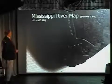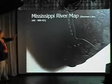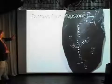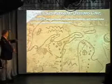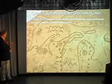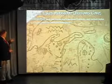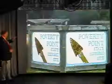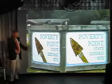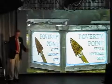This is the ships going up the Mississippi. This is another subject. We've got a cave where refugees escaped to America, and they drew maps of the Mississippi. This is a map of Great Lakes showing the Keweenaw Peninsula and the Isle Royal. Again, this is a much later date, 1,200 years after the mining. Where'd the copper go? There are pits with the remains of copper that have been found all through the Great Lakes.